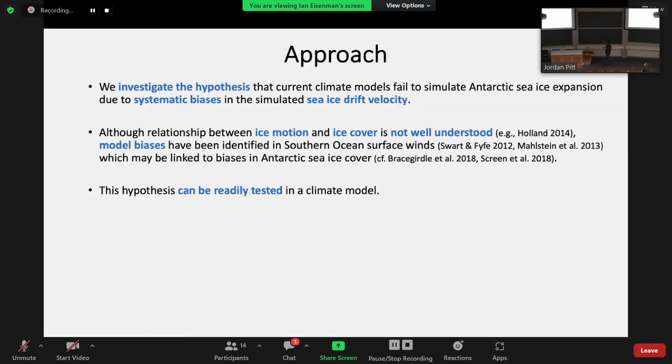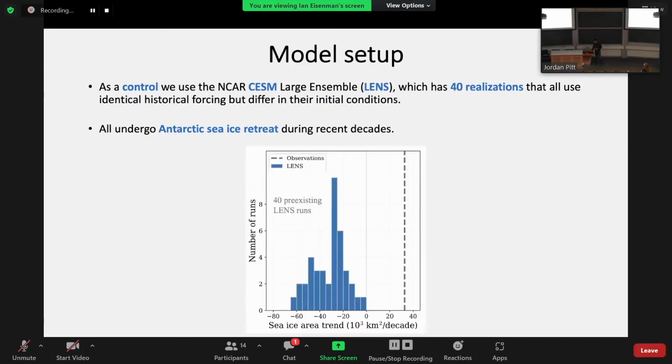Right, and I should say that the relationship between sea ice motion and sea ice cover is not well understood and seems to be super subtle, and I'll say more about this, but there have been intriguing model biases identified in Southern Ocean surface winds, and papers have suggested maybe those are somehow related to the changes in the Antarctic sea ice cover. So we tested this in a comprehensive climate model, and the model we used was the National Center for Atmospheric Research Community Earth System Model, NCAR-CESM. Cecilia talked a little bit about this, and actually Cecilia is the one who first taught me many years ago how to use this model.